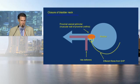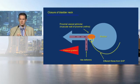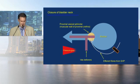So in the normal physiological state, what happens is that the superior hypogastric plexus fibers close off the bladder neck, there's a pressure gradient, and you get ejaculation. What happens if you've disrupted these fibers is that the internal sphincter, the proximal vesical sphincter, dilates, and you have a pressure gradient which goes the other direction. So hence you get retrograde ejaculation.